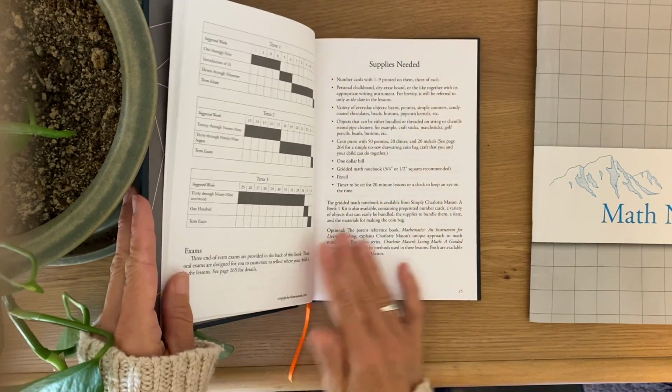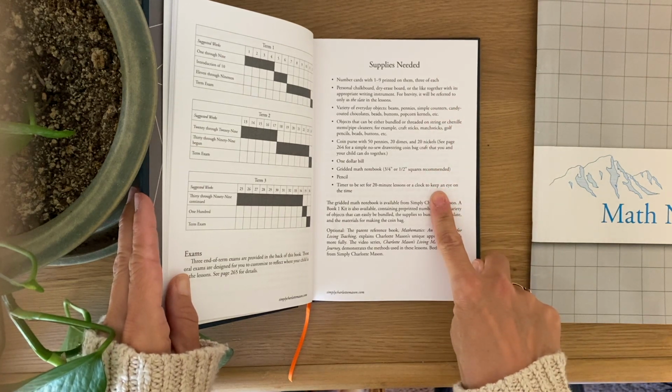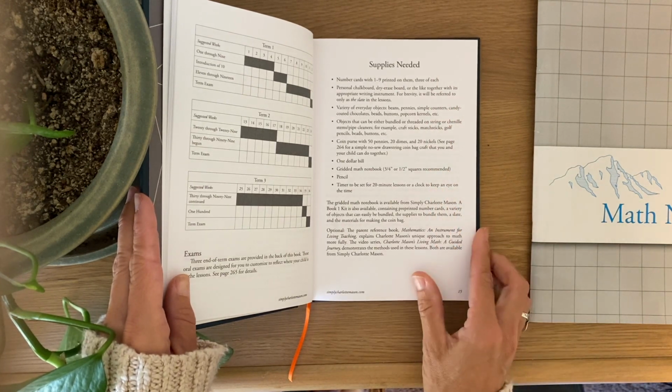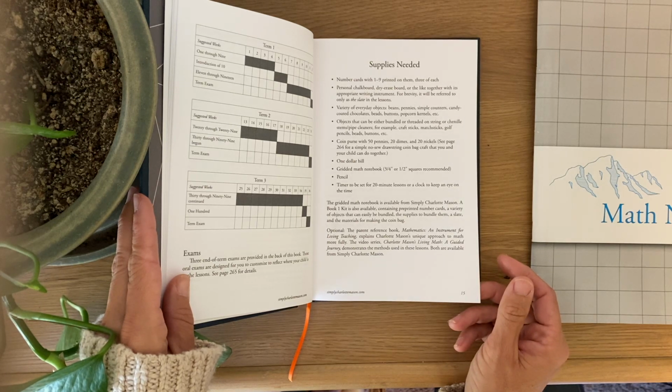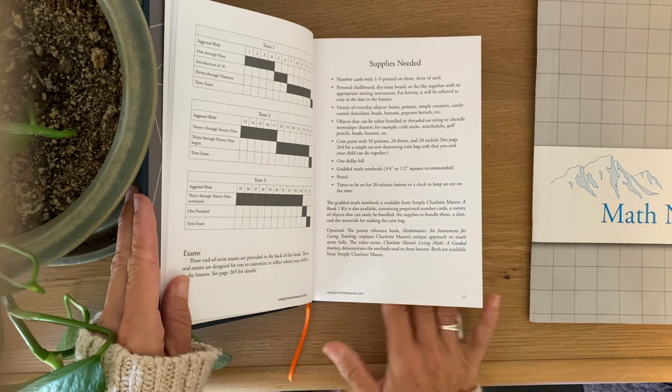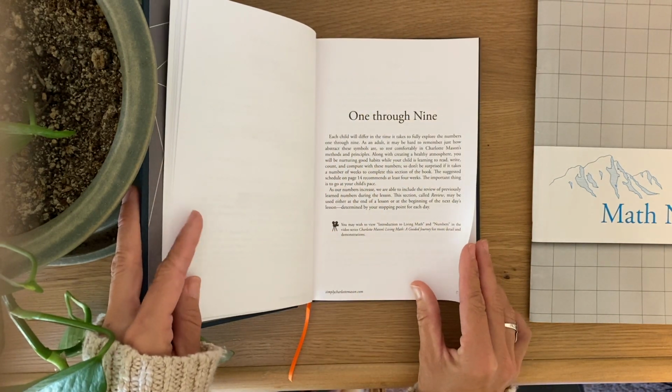Well, here's the supplies needed. It's really not that many at all. You could make your own number cards, 1 through 9, pretty easily. A personal chalkboard or whiteboard, objects like beans, coin purse, a dollar bill. It's really minimal in pretty much everything that you have.